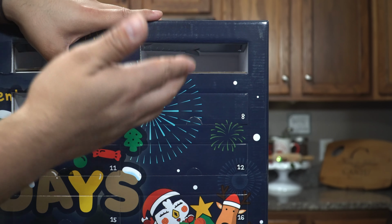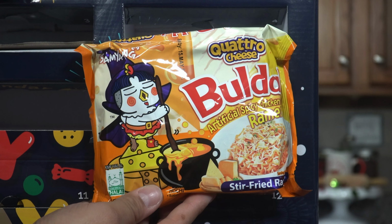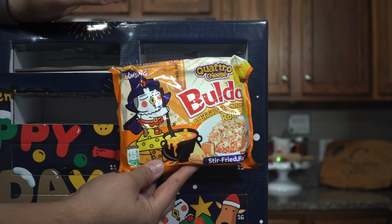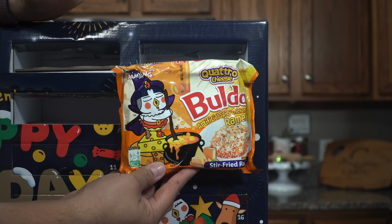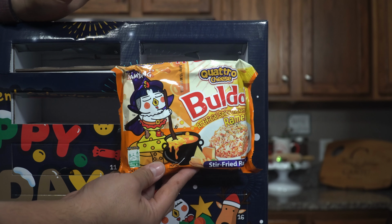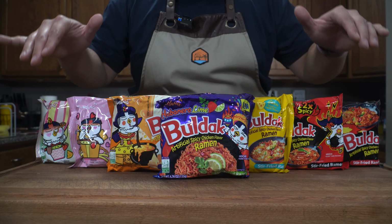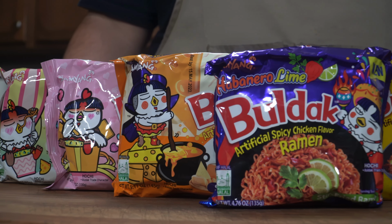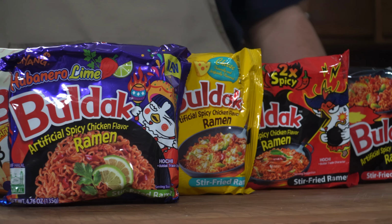Now, it is December 8th, so we're going to open our last one today. And this one is the Quattro cheese. It just sounds like it's got the spicy chicken and extra cheese. Man, I really don't know which ones I want to try today because I'm excited for so many of them. Now, I do want to let you guys know that Buldak does have a few different flavors here. They have the kimchi, they have the corn, and they also have the tomato pasta that we didn't open today.